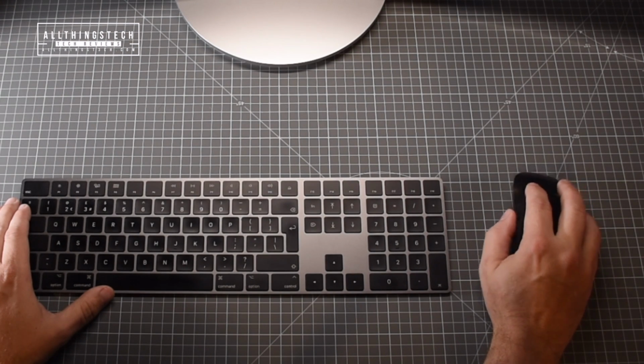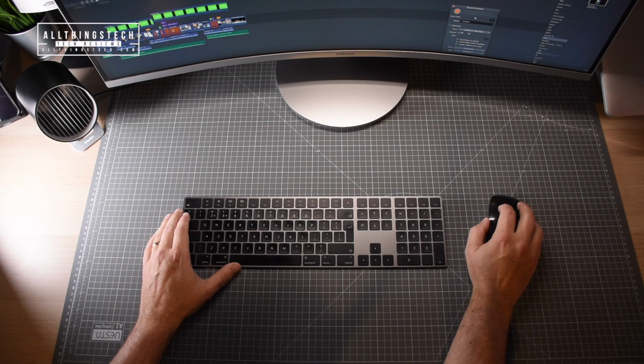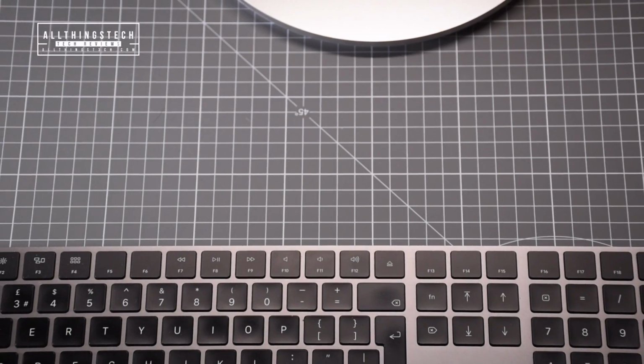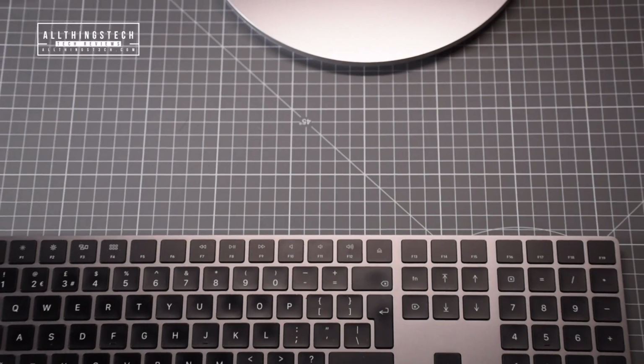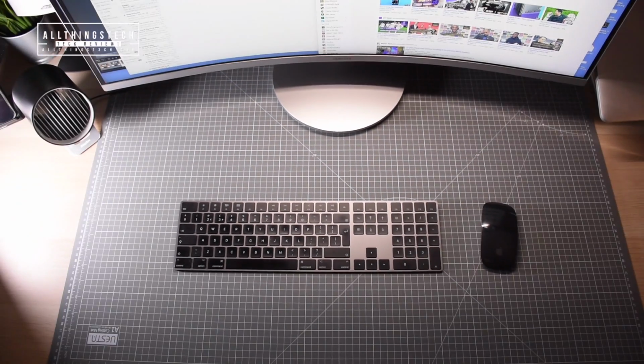When I actually put my mouse and my keyboard on here, I found it really, really comfortable, and it meant that I didn't have to go back to those fiddly mouse mats that tend to get messy and bitty. This can stay clean and it feels really good to work on. This cost £15.99 for the A1 version.